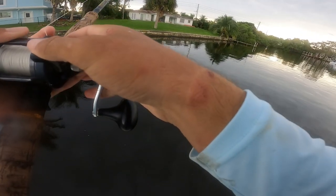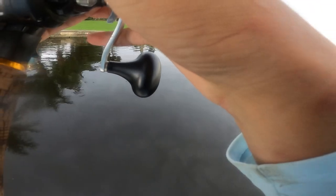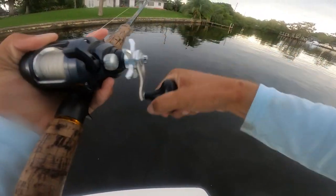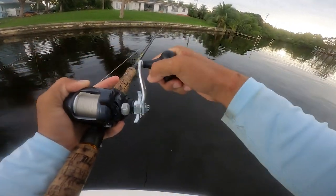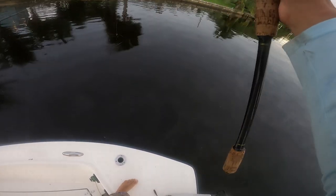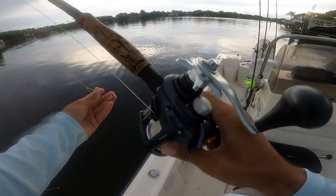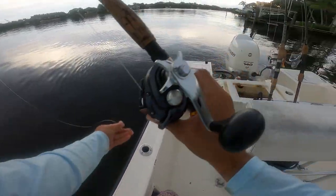Come on, mullet. That's me. That was a big fish. That was a good snook. Damn it, dude. He literally ate it the second it landed. Yeah, that's how it works. I didn't even feel it. I tried to do the Sam hook set.